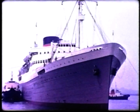Edinburgh Castle sailed for the Union Castle Line from 1947 to 1966, when she was sold to the South African Marine Corporation and renamed Transvaal. She's seen here manoeuvring in Southampton.